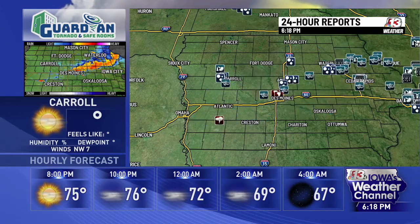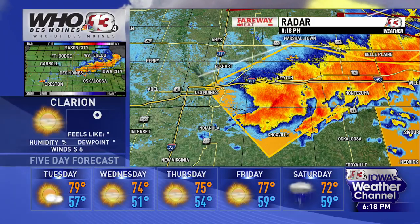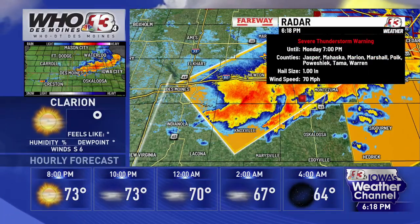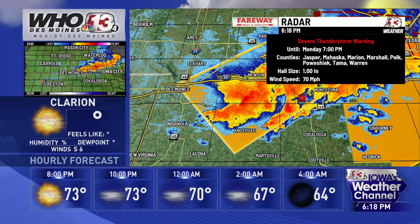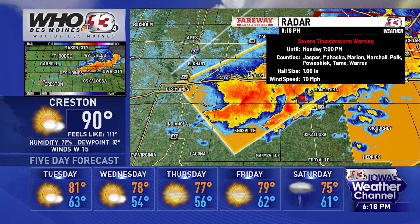So let's go through what's still in effect across the state. And this is a strong to severe thunderstorm right now in between Newton, Knoxville, Montezuma. And this is where we have the strongest winds located, heavy rainfall, and even the potential for some hail. So in this severe thunderstorm warning until 7 p.m. is Jasper, Mahaska, Marion, Marshall, Polk, Poweshiek, Tama, and Warren County.